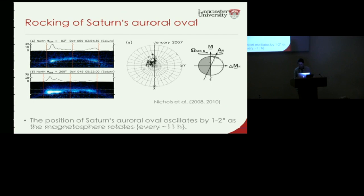So I said that Saturn's magnetic and spin axes were very closely aligned, but actually it turns out that there are many features in Saturn's magnetosphere which behave as if they're not aligned. There's this kind of planetary period oscillation in many different features. And one of them that we're interested in here is the rocking of the auroral oval.